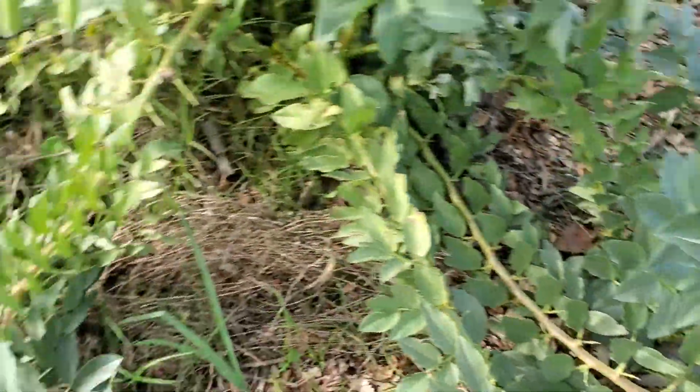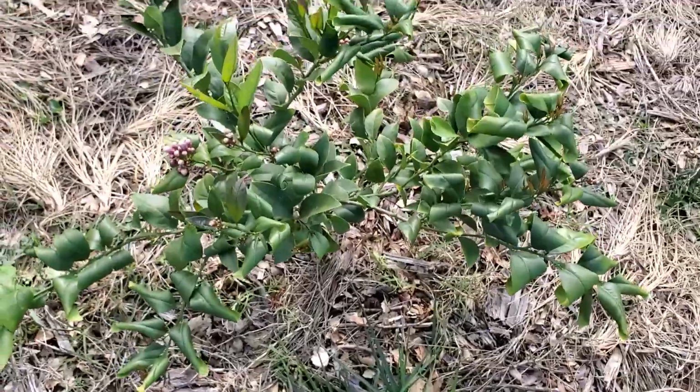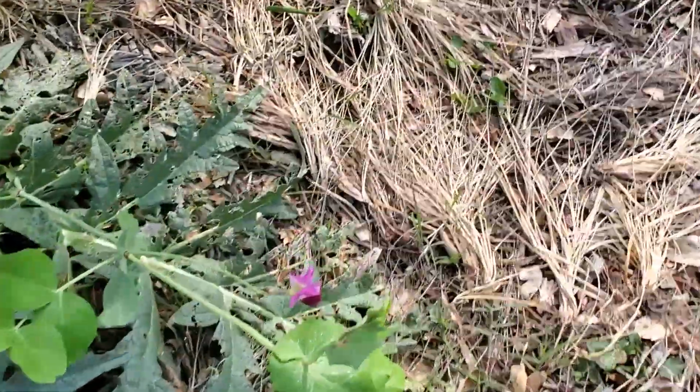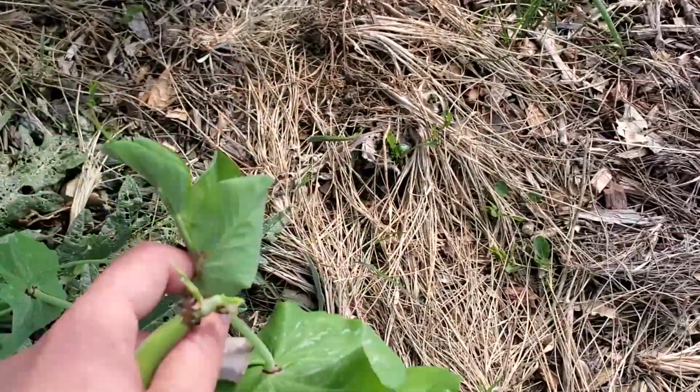Here you can see that some of the stalks just kind of die. They wilt and die and flop over. This is a lemon tree. I think it's a Meyer lemon. And I have peas.